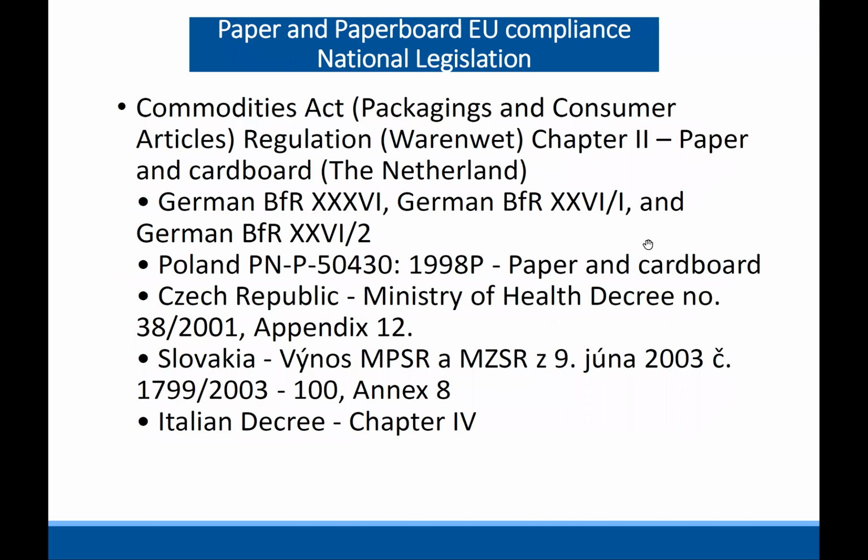Now let's take an example of material that is not covered under a specific legislation. An example is paper and paperboard, wherein there is no specific EU directive that covers paper and paperboard. So we go into the national legislation to show compliance of paper and paperboard in the European Union. The Netherlands have their own set of regulations. So does Germany, Poland, Czech Republic, Slovakia, and Italy. So these countries will have their own specific national legislations to show compliance of paper and paperboard that are used in food contact.